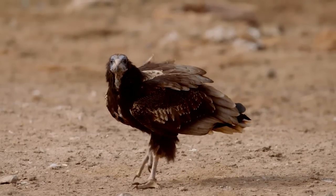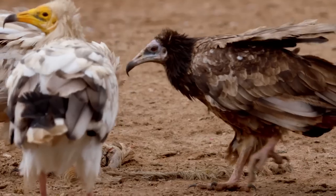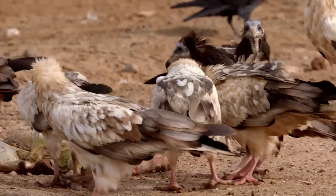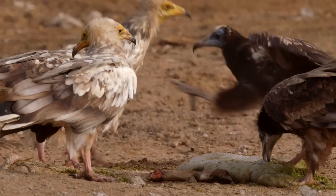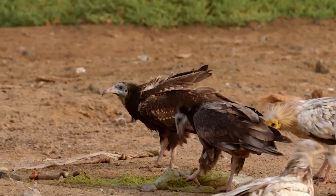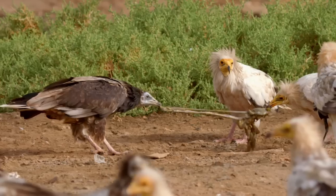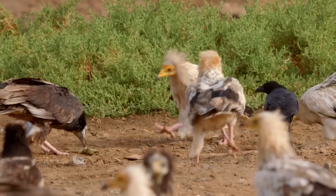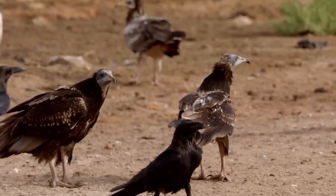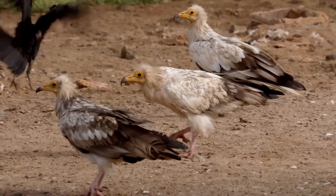As the vultures clean up the now scattered remains, the juveniles take their chances. One spots an opportunity, but the adult is too quick for it. Another juvenile is bolder and secures its prize with its foot. Challenging an adult to a tug of war takes guts. Scavenging ravens shadow the vultures, but appear to know better than to take on a hungry raptor.